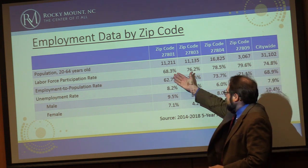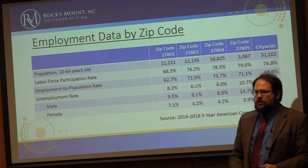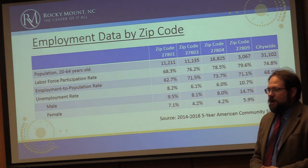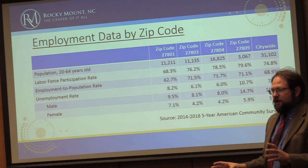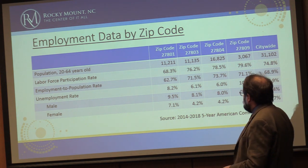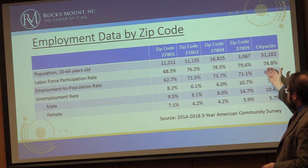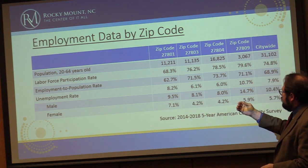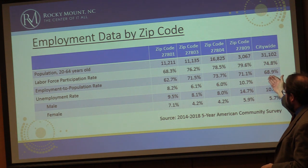These are the respective populations of worker age population, i.e. those that are between the ages of 20 and 64. That's how the census, when they're doing their annual updates to the American Community Survey, sets the group that they consider as targeted for the labor analysis. As you can see, participation rates do vary. Overall for the city, we're around 75%. Some have higher participation rates, others are a little lower. With respect to the employment to population ratio within these zip codes, we're around 69%.